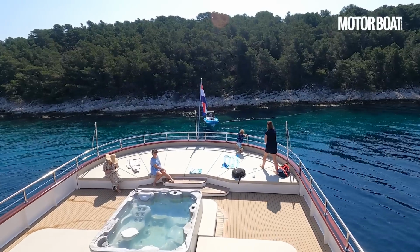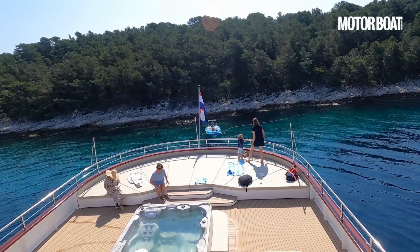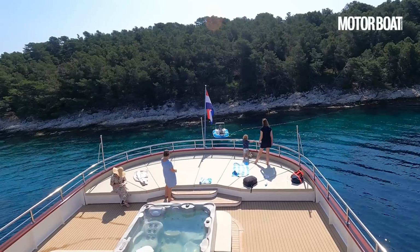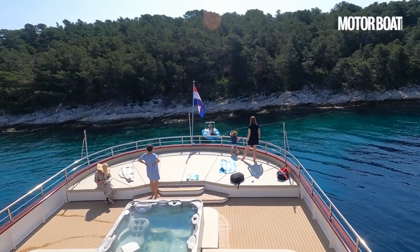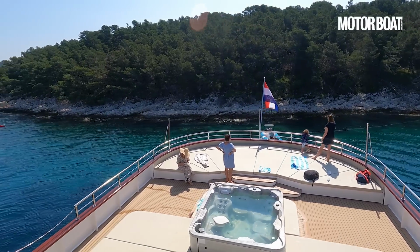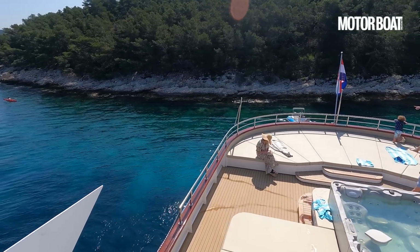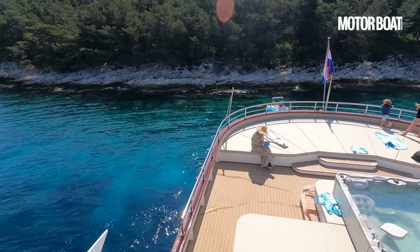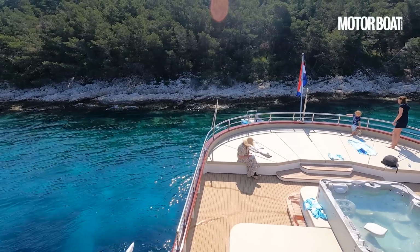And just look how close we're getting to the shore. We're really only probably 15 metres from the shore at most, and you can see how clear the water is. You can see the rocks beneath it, but there's clearly just enough depth for us to tuck in here. But that's a testament to the captain and the crew that he's confident enough to do that on a boat of this size.